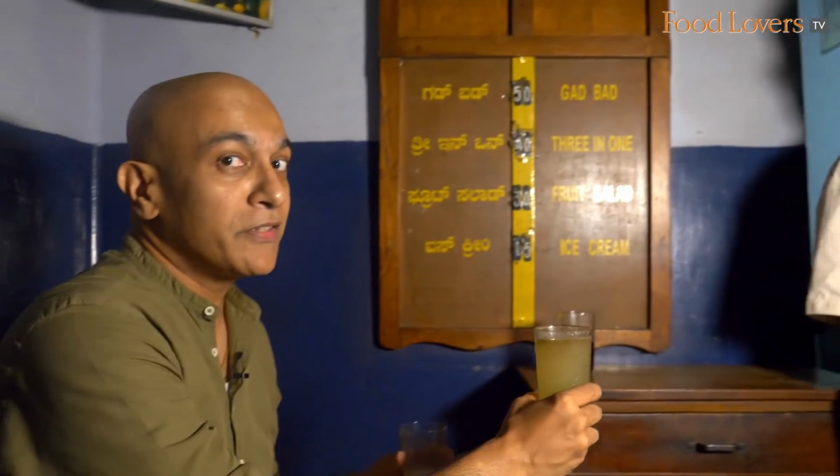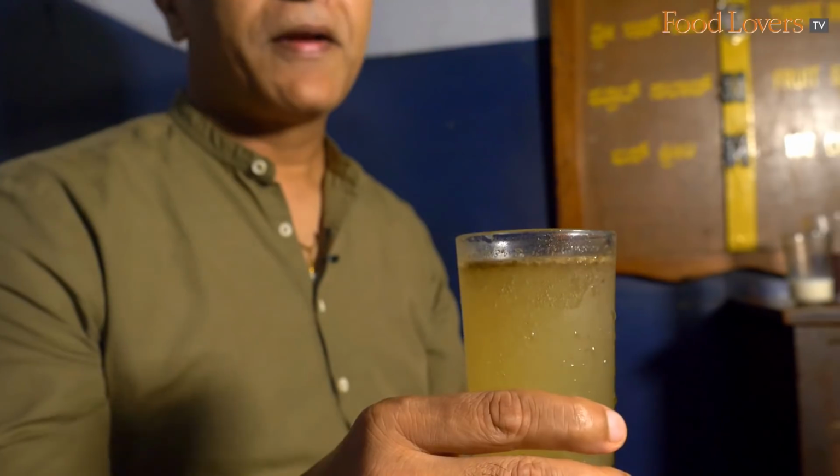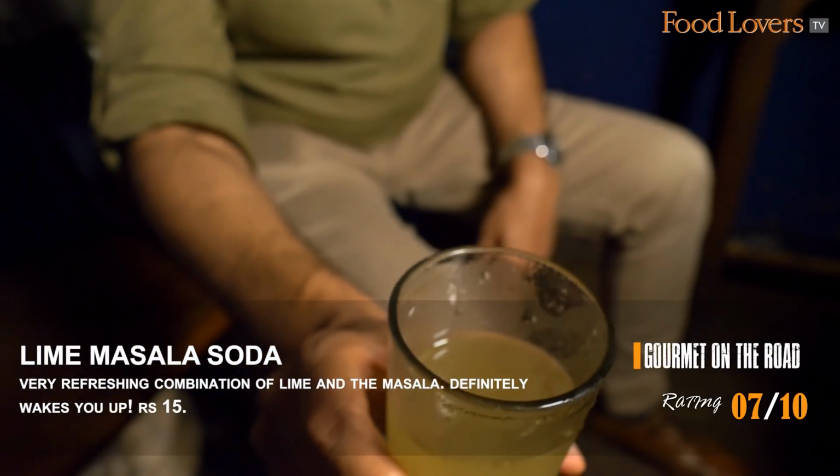And the service is extremely fast. I think you place your order, in 30 seconds you get your refreshing glass. This tastes so good. This is so refreshing. You got the lime and then you've got all that masala. You know, it's raining right now in Mysuru, but on a warm day, this would be the perfect way to beat the heat.